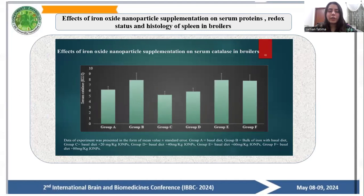Third is the effects of iron oxide nanoparticle supplementation on serum catalase in broilers. In this, the data was again represented in the form of mean value plus minus standard error, and the maximum response was shown in group E, that was supplemented with 60 milligram per kg.